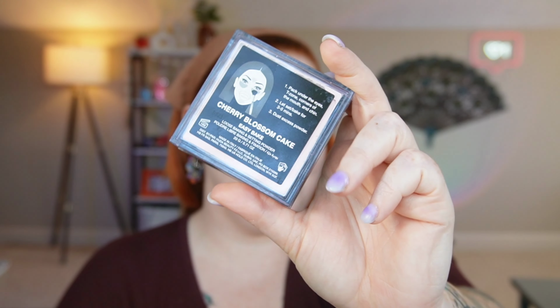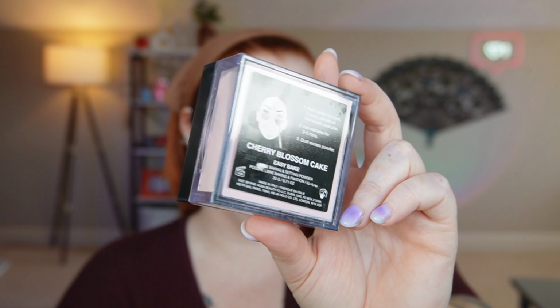This product I did pick up from the sale. Woo, finally. I saw the Cherry Blossom Cake Powder from Huda in stock, and I immediately added it to cart because I love my 1-inch sugar cookie so much. And I wanted to see what the hype was about, honestly.